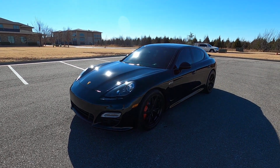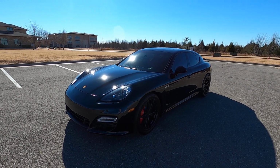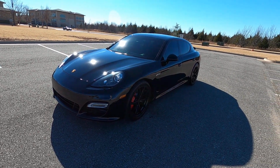It could be really practical around town. This is one of those cars that kind of just does whatever you want it to do. It's kind of just good at everything. So that is our 2013 Porsche Panamera GTS.